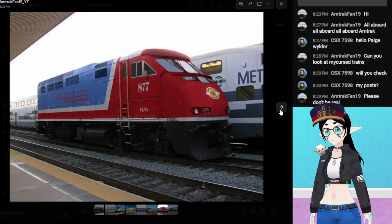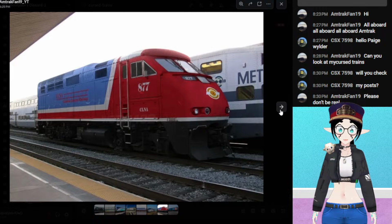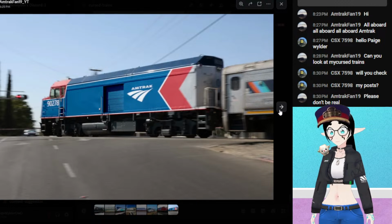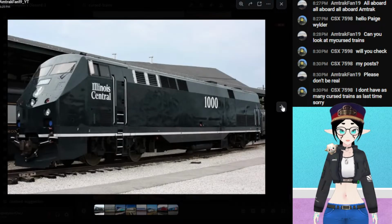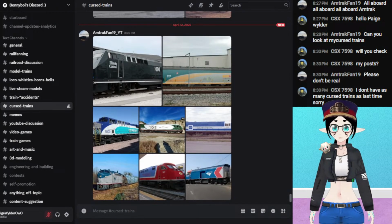Ooh, yeah, this could definitely be better. Oh no, not the cabbage car. Not in the latest livery too. Oh no. Oh, no worries. So yeah, that wraps up that.